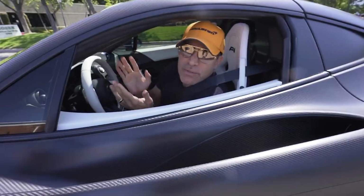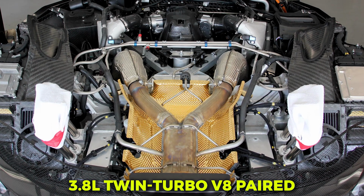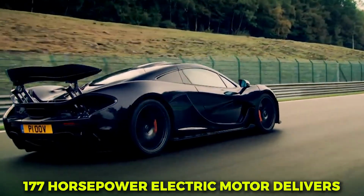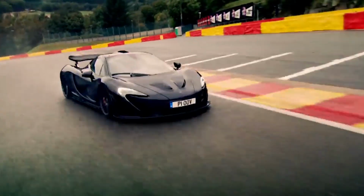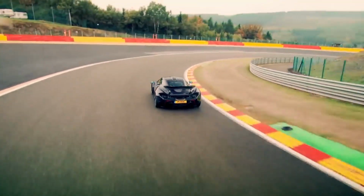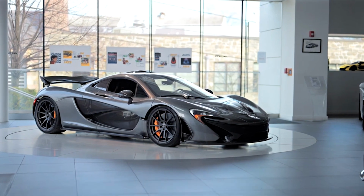Under the hood, it's a hybrid monster. The 3.8-liter twin-turbo V8, paired with a 177-horsepower electric motor, delivers an insane amount of power and instant throttle response. It's a car that demands your full attention at all times. The Formula One tech in this car makes it even more complicated.